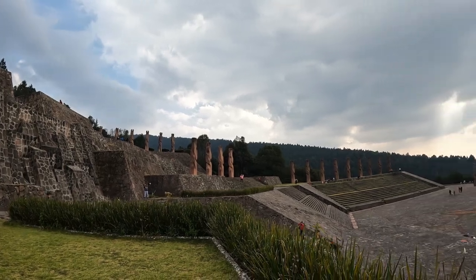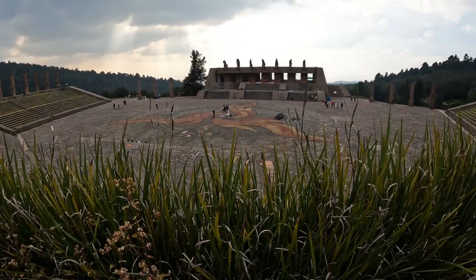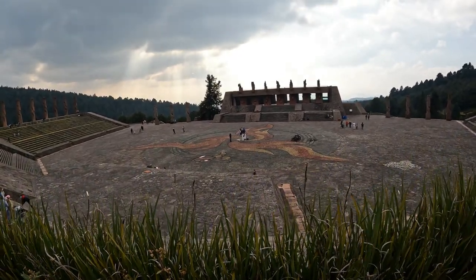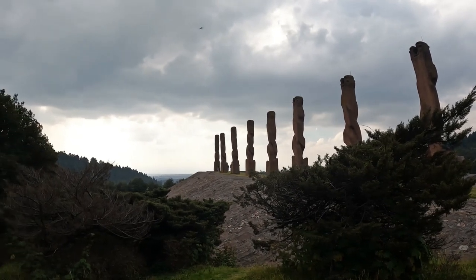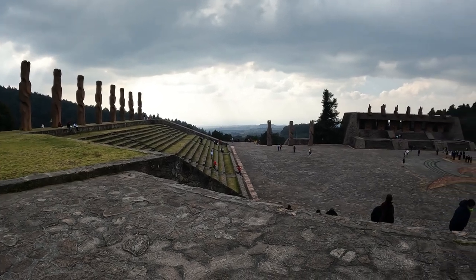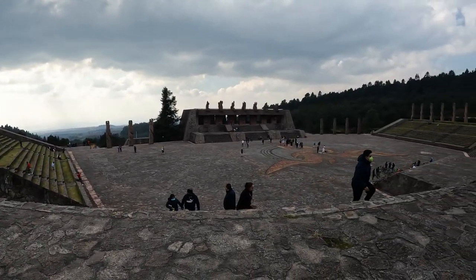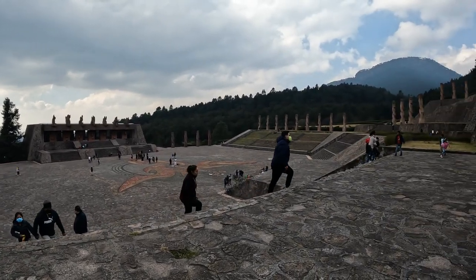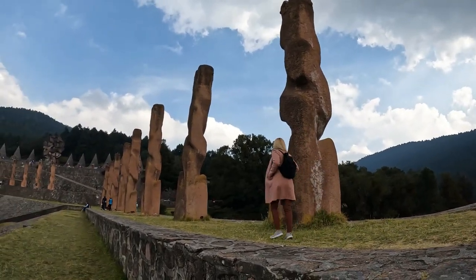Another important thing is that you can get here by car and also using public transportation. Just the bus lets you in Temoaya, and you should take a taxi to get to the center. But it's really close, so you can do it without any problem. And if you decide to come here by car, be careful, because the road is quite curvy and you can't drive here as in a highway.